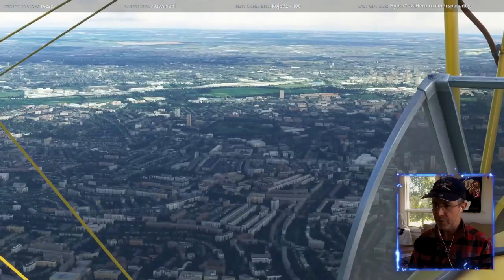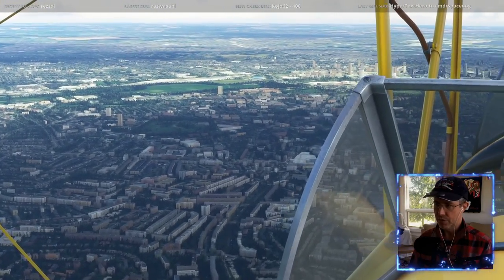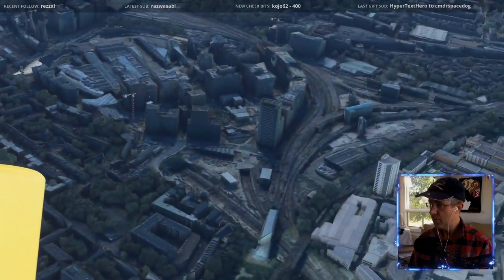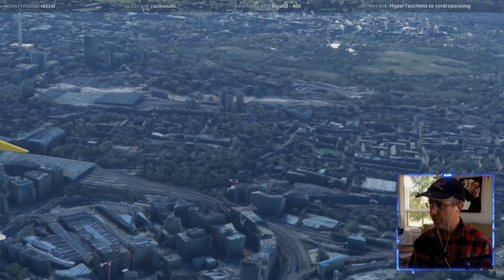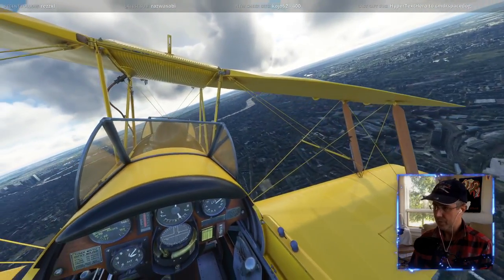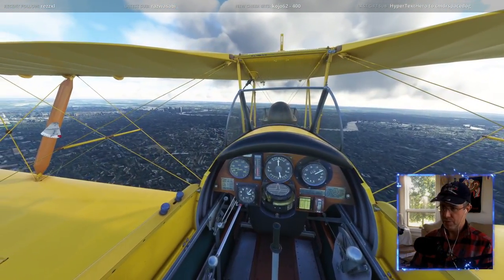What's that park up there? Is that Kew Gardens? Let's fly down to the Thames for a bit.